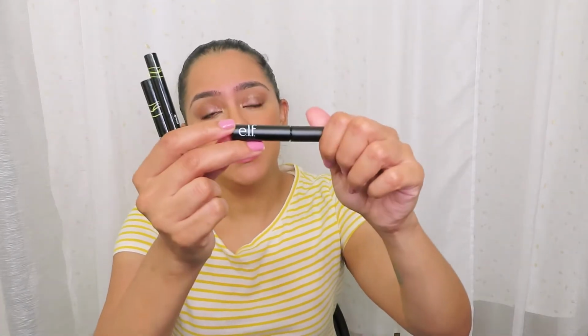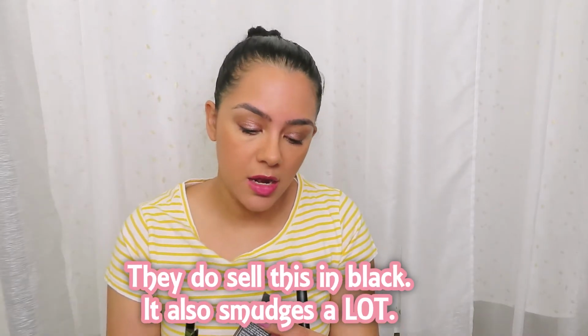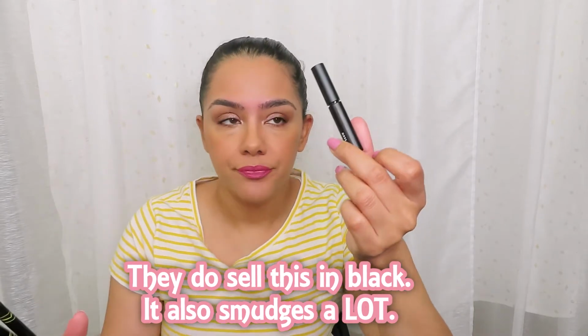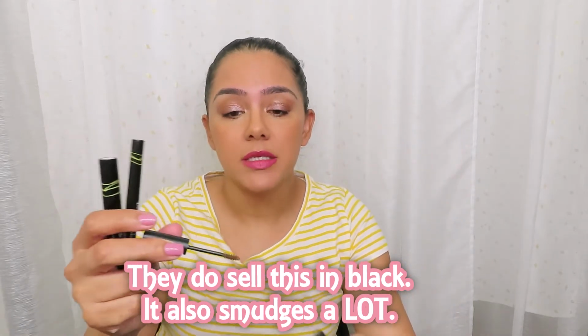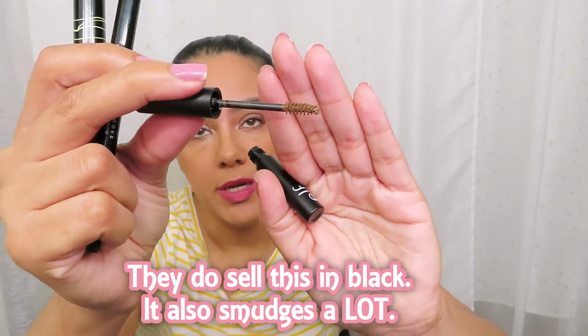The next one is this elf eyebrow gel. I love brow gels. This color is a no for me. It is in the shade brunette, which I believe is the darkest one they have. No, this is way too obvious. Plus it's way too wet, and the wand is just way too big. I felt like I kept getting it on my skin. Just was an absolute no for me.